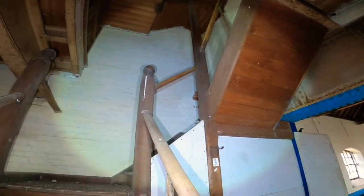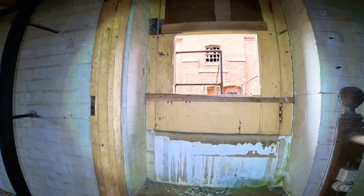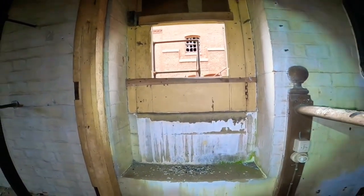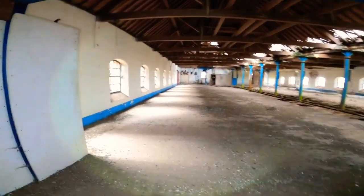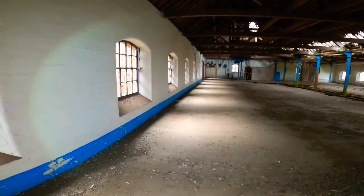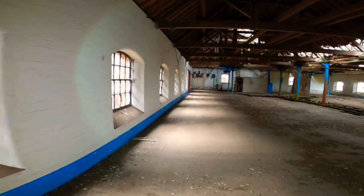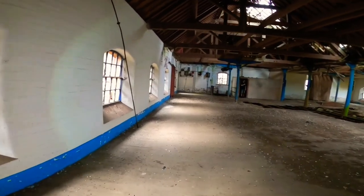Where do these stairs go? These stairs are a spiral, they go all the way up. Shh. Oh. There's a valley here. Coming in.